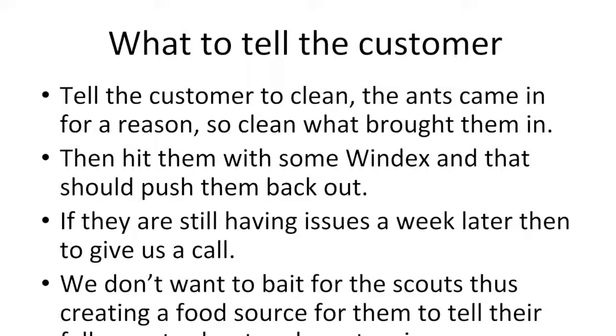The thing at the bottom that you can't see is we don't want to bait for scouts, thus creating a food source for them to tell their friends about. We don't want to create an issue. So if they just saw one but we don't see any signs, we don't want to bait. We don't want to use a liquid application at that time.